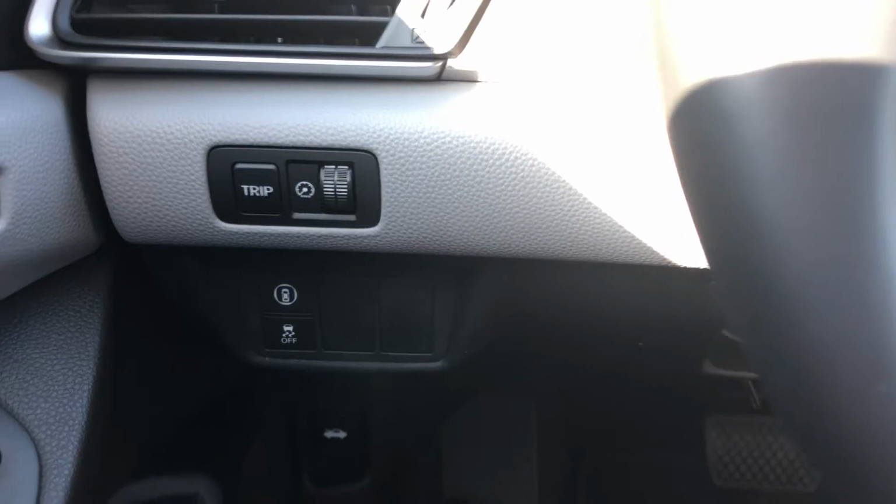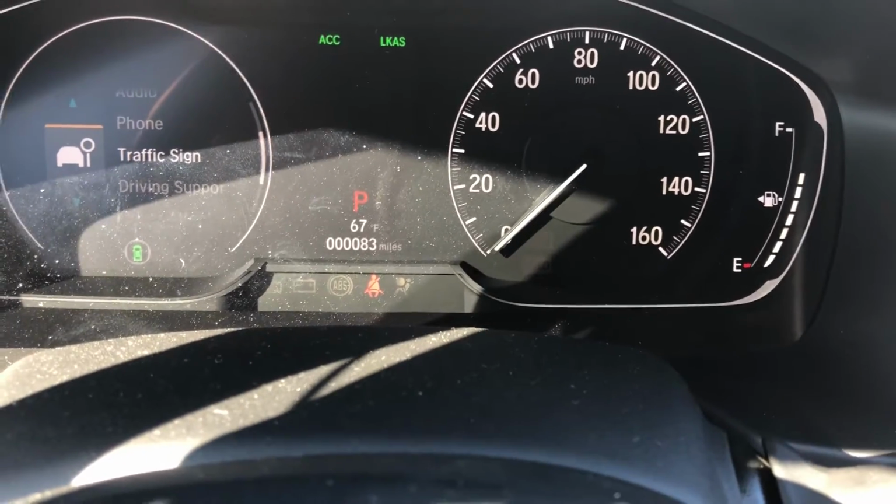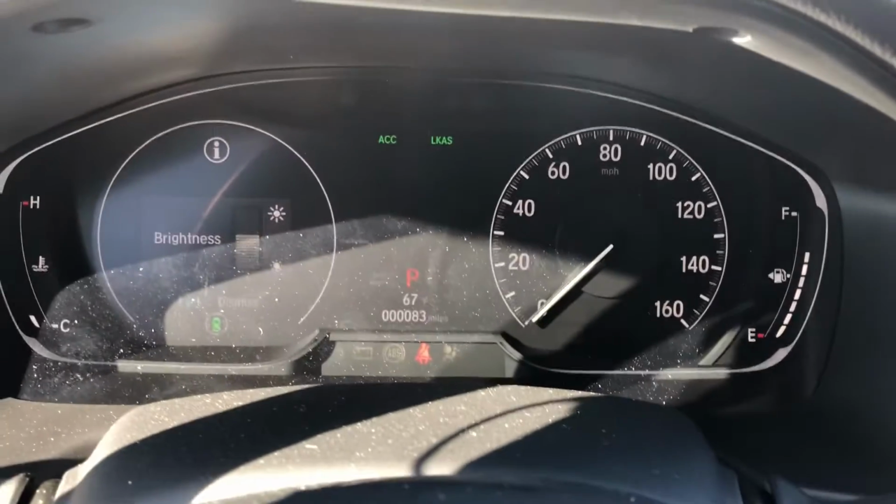Now over here on the left hand side of the steering wheel, you get your trip. So pretty much you can just hit that. You can see trip A, trip B. You can click and hold that to reset it. Little dialer on the side is going to be for the brightness.